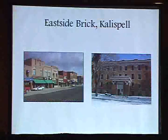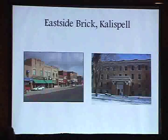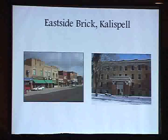The next property is a building called the East Side Brick. For a long time, some of you may know, this building was the annex for the county of Flathead, and they had a lot of county offices in there. It's, again, not right on the main street of town, but a block or two off. And this was an old hospital.